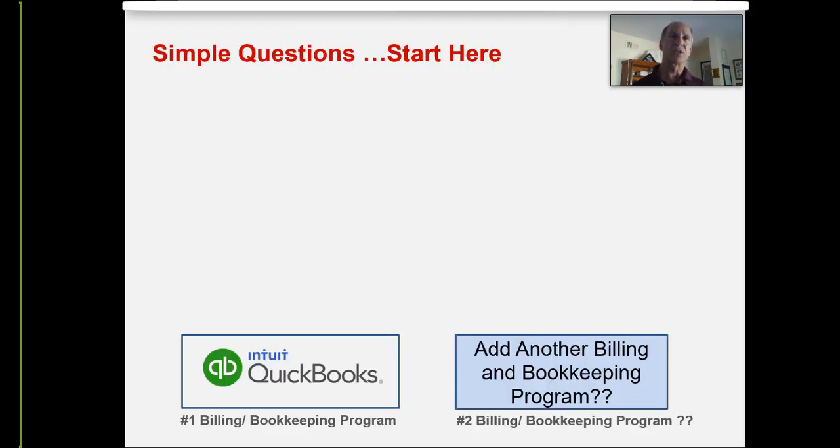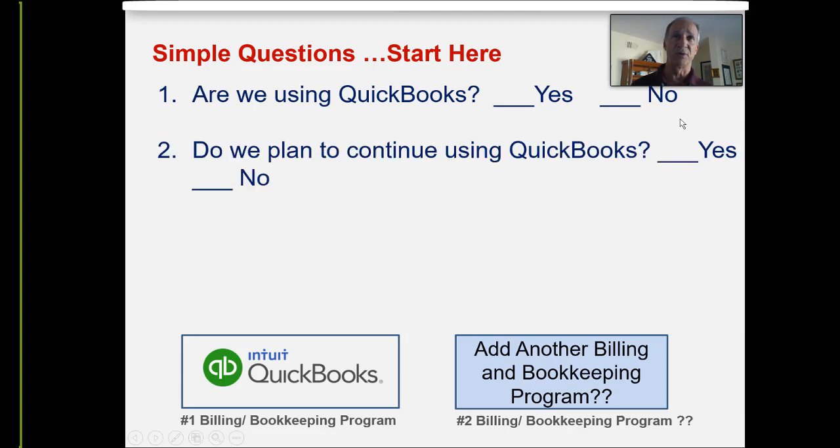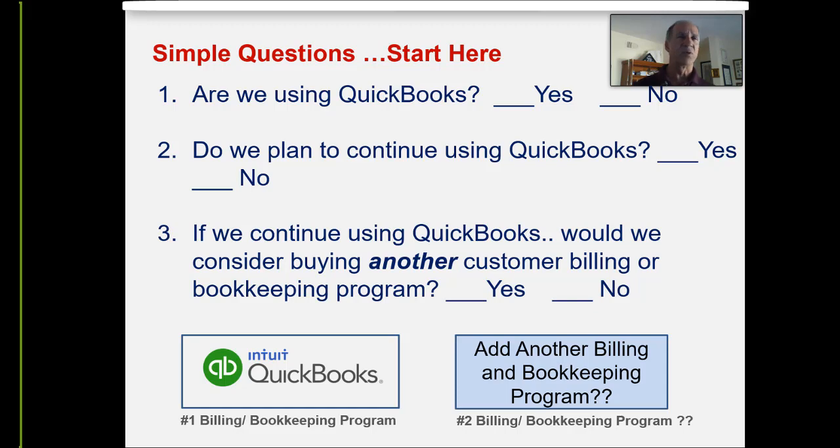Here are some simple questions though to start with if you're a QuickBooks user. Number one, are you using QuickBooks? Yes or no? Number two, do you plan to continue using QuickBooks? Number three, if you're already using QuickBooks, would you even consider buying another customer billing or bookkeeping program?